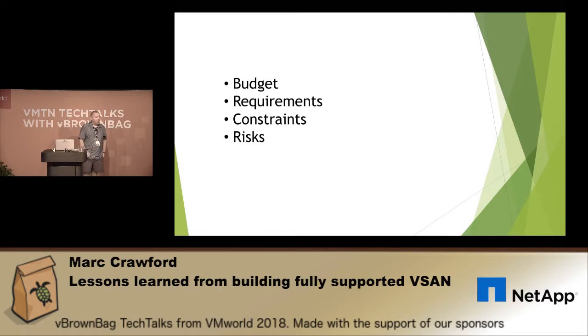So there was a lot of discussion going on before we even went out and decided what we were actually going to do. So even maybe not using vSAN was also another discussion, if there was another solution besides that. So there was a lot of discussion going on before we actually finally decided that we were going to use vSAN.